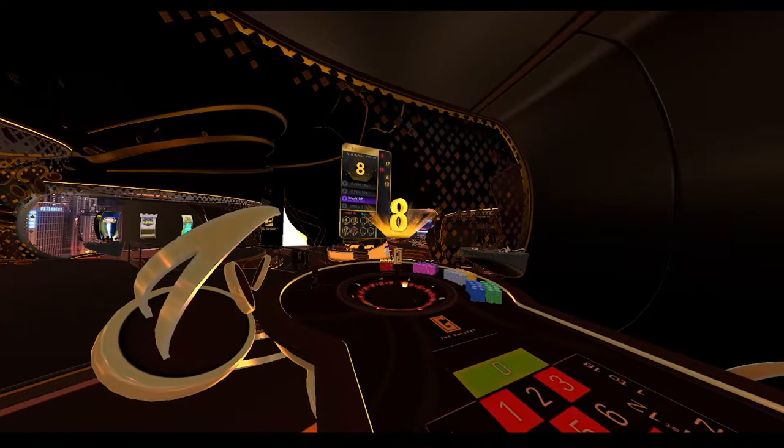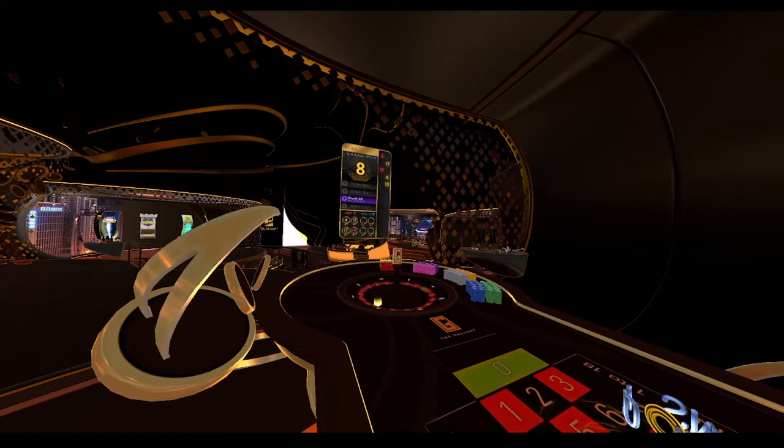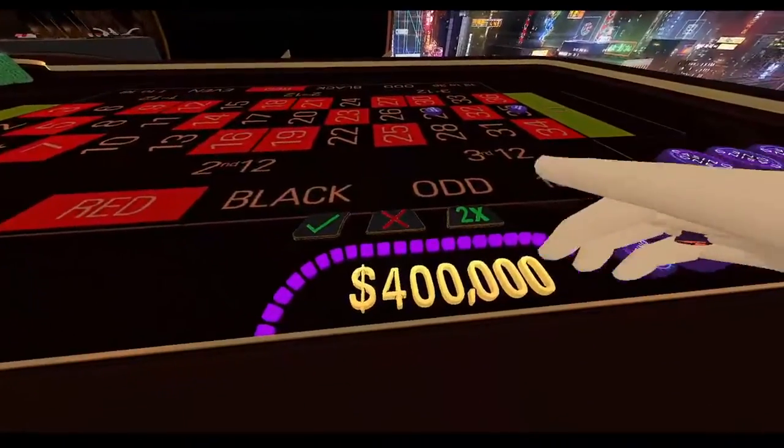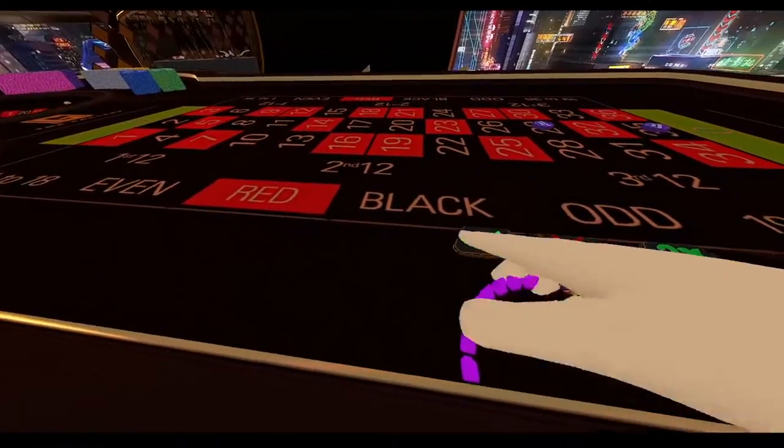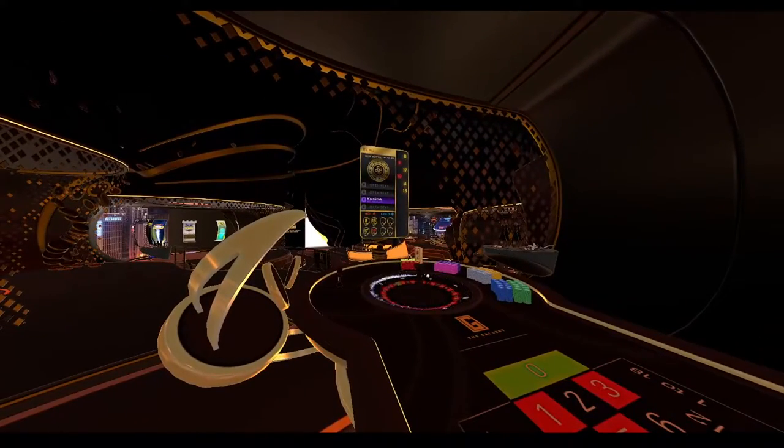Eight. Oh, man, the snowman. Well, I like the number eight, but it's not really doing much for us right now, unfortunately. So we are on spin number seven, hitting that lucky check mark. Let's see what we can get. Another 13.